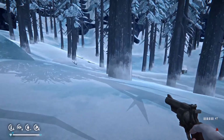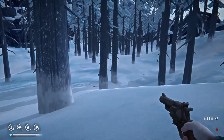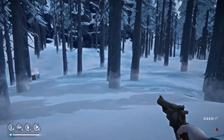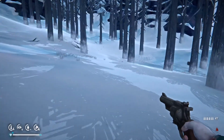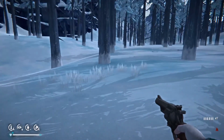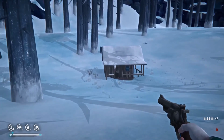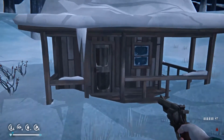There we are. Okay. Good. Here. Get to this little cabin and then call it a day for now. Some rabbits back there. Also good. Maybe we could set up that snare. We're gonna stay around this area for the night.